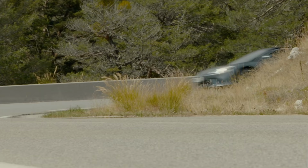From the American Southwest, we head all the way across the globe to the south of France and a very different kind of car, the McLaren GT.